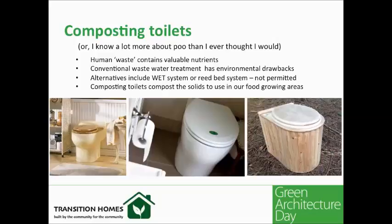So as far as we're aware, it's the first development that's going to have this kind of community composting scheme. If any of you are aware of something similar in the UK, do let me know, because I'm sure we could learn a thing or two from them. But we're quite proud that this is going to be the first one of its type.